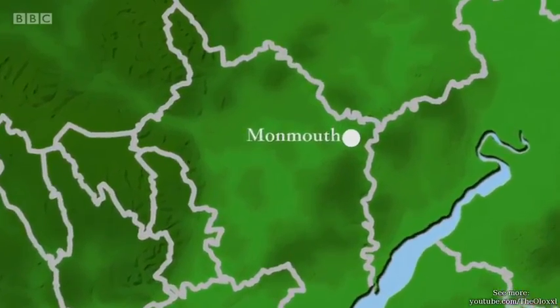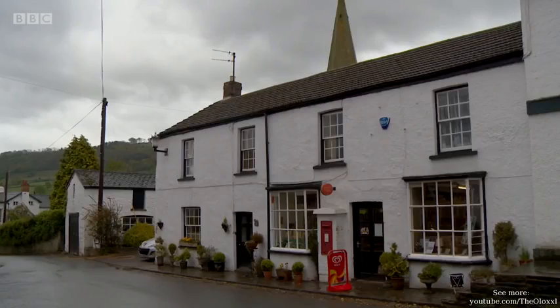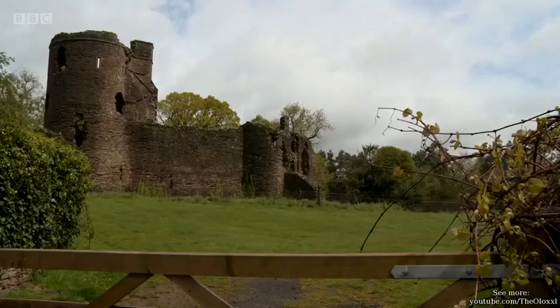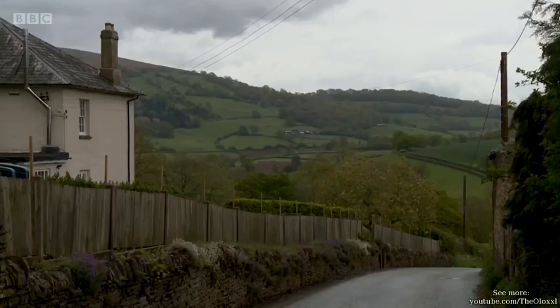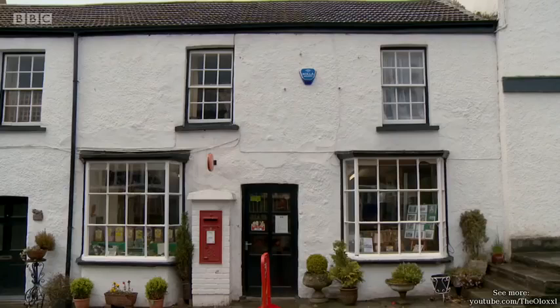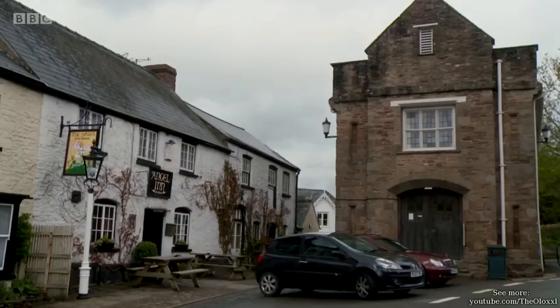We're starting our search in the rural hamlet of Brynderry. It's 10 miles from Monmouth and just under 5.5 miles from the village of Grosmont. Grosmont, close to the English border, is steeped in history with its Norman church and castle, plus there's stunning scenery all around. It has a small selection of amenities, including the Angel Inn pub, which, until a few years ago, was owned by a group of local residents.